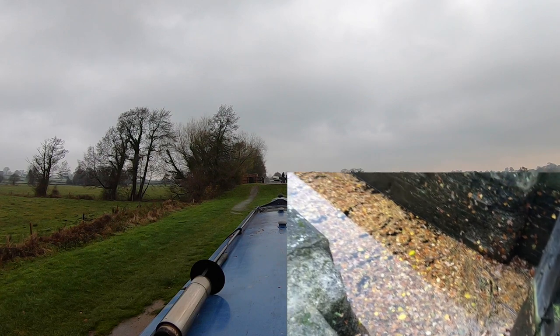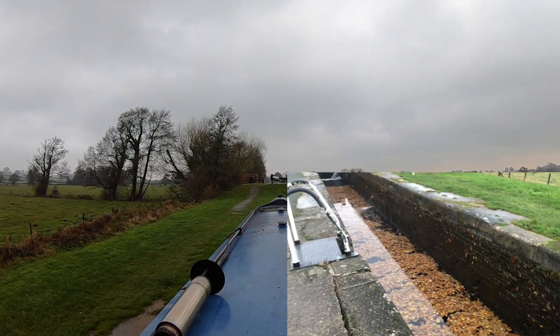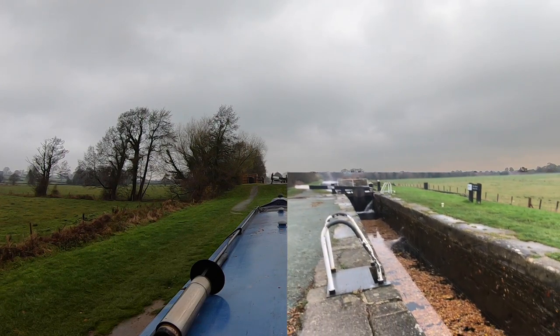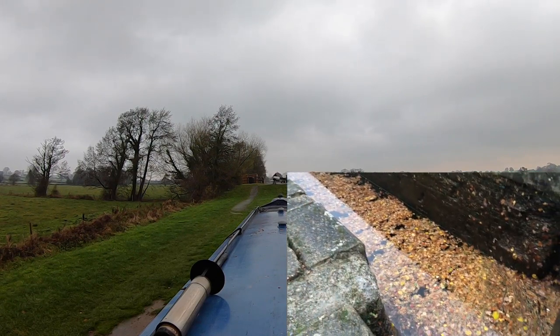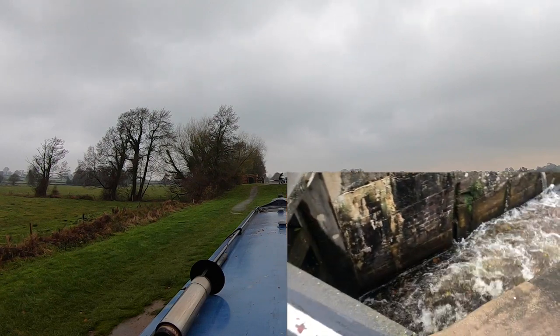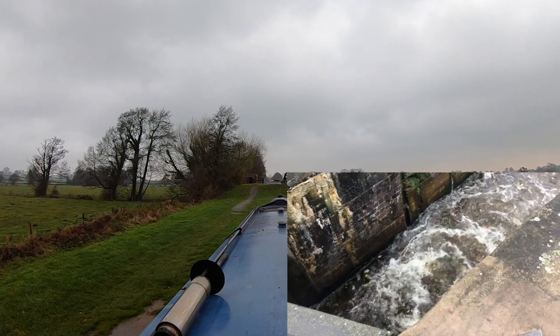Whereas, well, here, just a little POV shot from up at the lock gates here. You can see it was absolutely filled with leaves here. And of course, you can see the motion of the water coming down towards these gates. And on the other side, where the water is at our level, all of the water rushing through there.